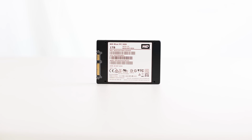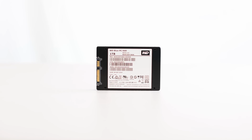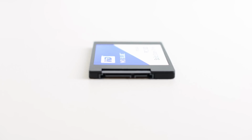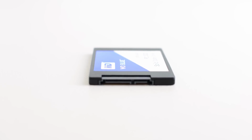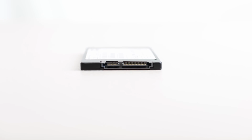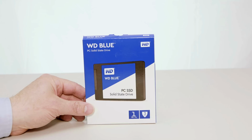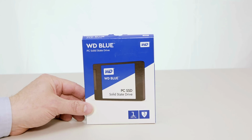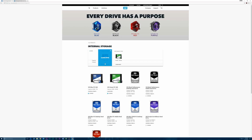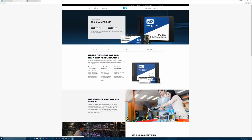Now, this is a first for WD, and now they have actually released SSDs, which is great news because we all trust WD with our data, at least I do, and it's great to see that they're starting to make SSDs now. Now, this is the WD Blue, and this is the 1 terabyte model, and this is a 2.5-inch SATA drive. You can also get an M.2 WD Blue SSD as well, and this WD Blue comes with capacities of 250, 500 and 1 terabyte drives.